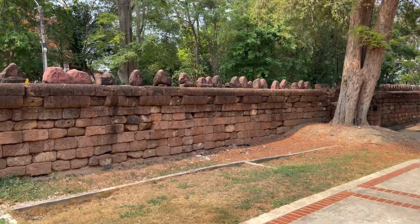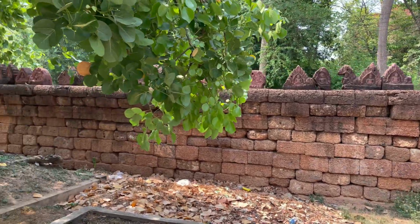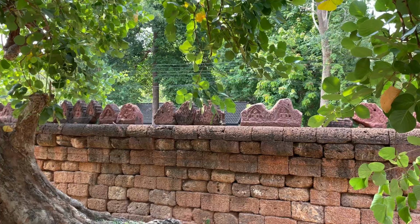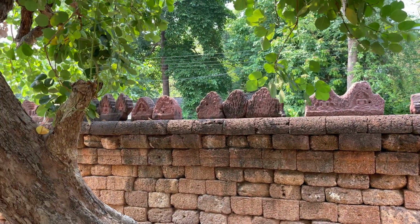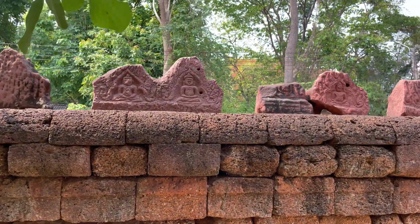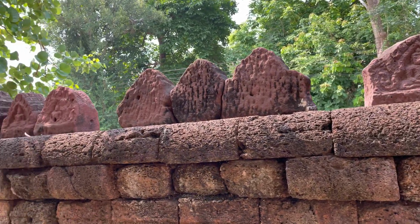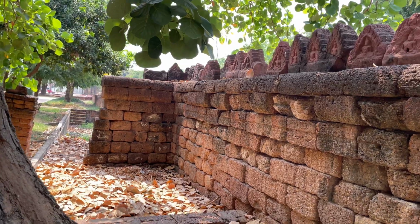So out here, this is the old temple wall. You can see those laterite stones that they quarried and brought in here. And then they would have had it decorated up on top. Yeah, this is fantastic. So this is the giveaway for it being Khmer, is this styling right here. So they have these up here. They've done a nice job with preserving what they have.